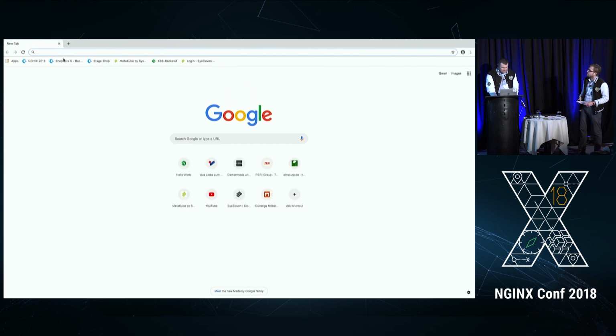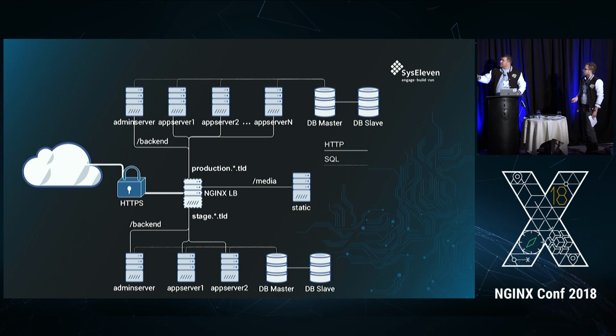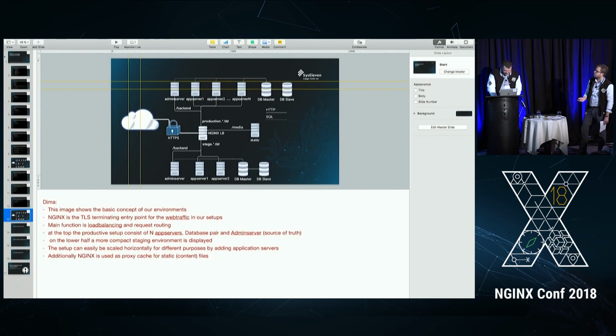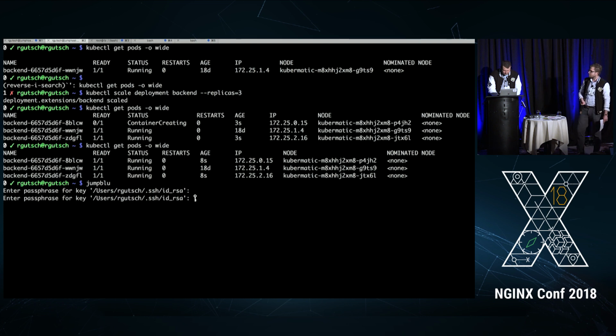Maybe show the picture again first. Okay. There you go. I will show you now, we built this setup for you for testing purposes here for the conference. I built a stage environment too. Okay, cool. We will show you how we build, manage and provide this functionality we're using for such a setup. And we start off with a completely empty virtual environment.